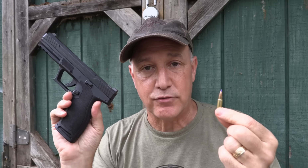And it's a very flat trajectory. Out of the rifle, you can get 200 yards. Out of a pistol, definitely considerably less than that. But still, it's a very accurate round. There are a number of different carbines and small rifles that are being produced in 5.7.